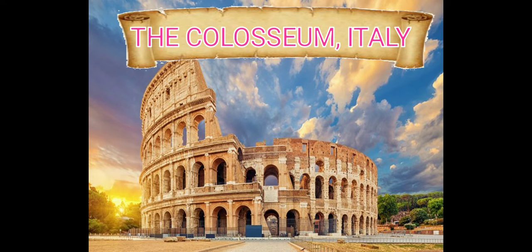The Colosseum, Italy. The Colosseum, an amphitheater with arcades and half columns, is an example of the Roman Empire's architectural innovation. It was used for gladiator and hunting shows as well as public execution for 4 centuries. After the fall of the Roman Empire, it was used temporarily as a housing complex.